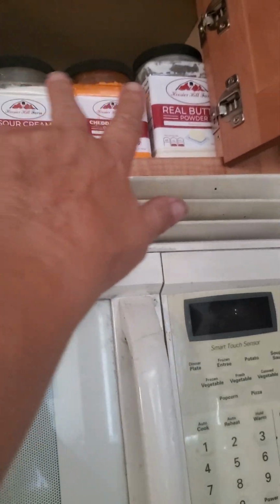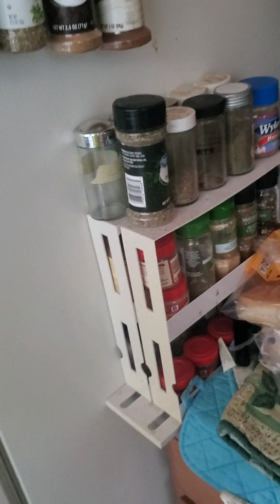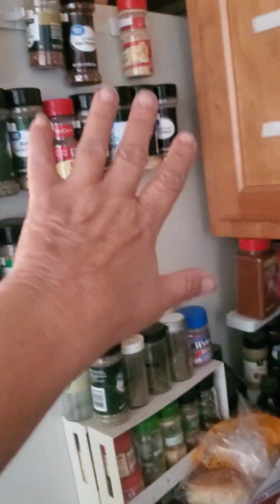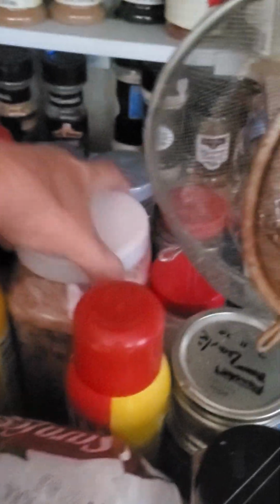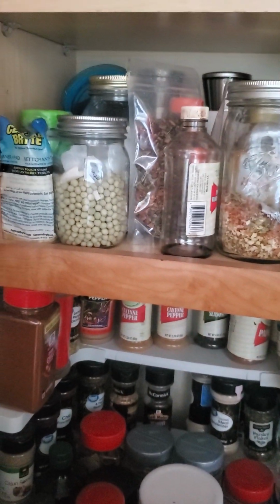Up here, I have my sour cream and everything all ready to go. And I've got more of my red beans and rice for my tortillas. And spices. Spices. I love spices, okay? I've got all kinds of spices here. I got my Himalayan salt, and I've also got it in powder form. And we got more spices.